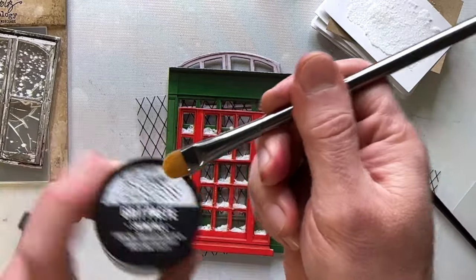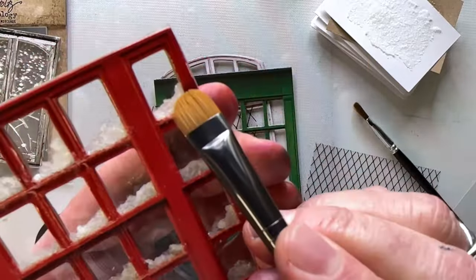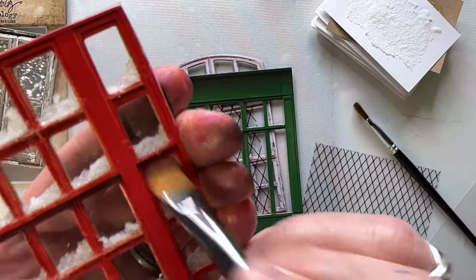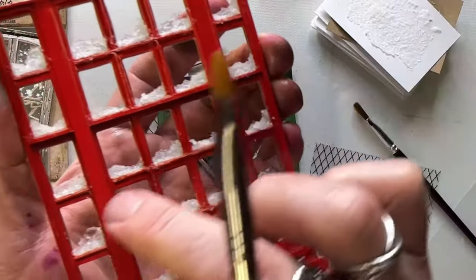You just scoop up some of the snowfall on the tip of the brush. You already have your transparency attached, and then you just scrape it off. Pick up more, scrape it off. Pick up more, scrape it off. And you get what you get. It lands however it wants.